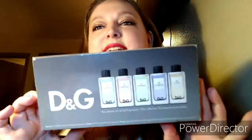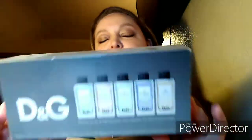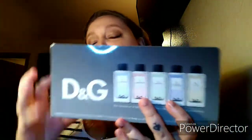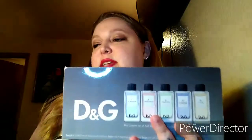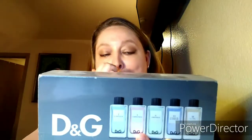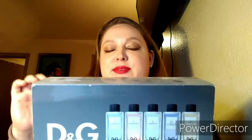This is what the coffret that I originally purchased looks like. This isn't sold anywhere anymore. You can't find this anywhere. But it was the same thing, it redeemed for the full-size bottle. So Le Bateleur is the Magician. Number 3, L'Imperatrice, is the Empress. Number 6, L'Amoureux, the Lovers. 10, La Rue de la Fortune, the Wheel of Fortune. 18, La Lune, the Moon. I feel like there's one more, but I can't remember.